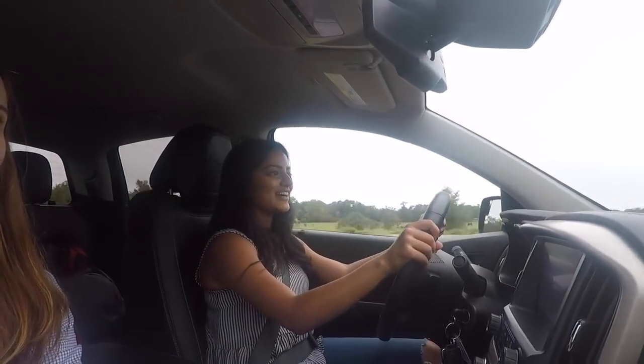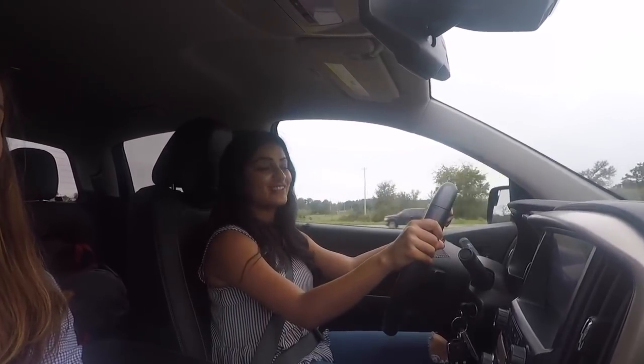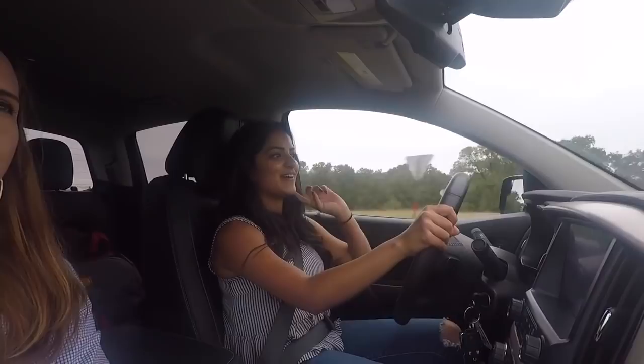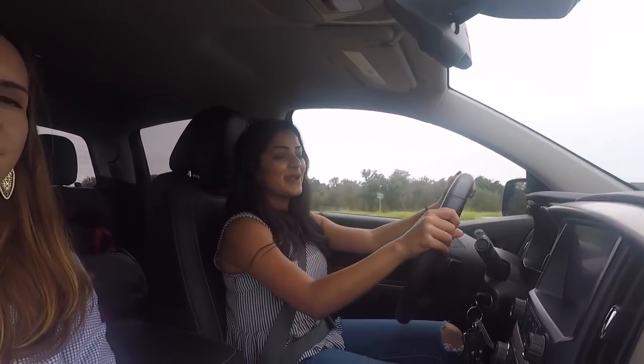All right, you guys, we're in car number 3. We're in the GMC Canyon Denali, which is actually a pickup. It's kind of cool, as a part of our Houston to Austin road trip. We're with Megan, who is gonna tell us about diesel engine oil.